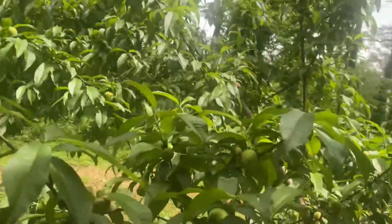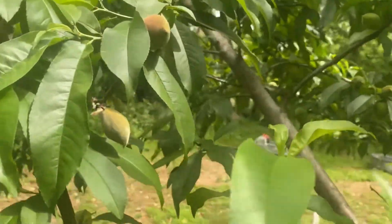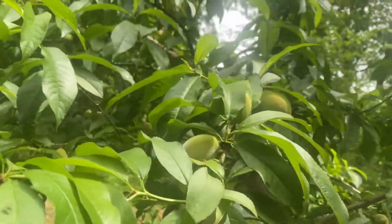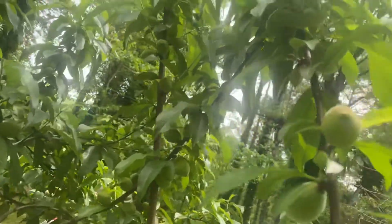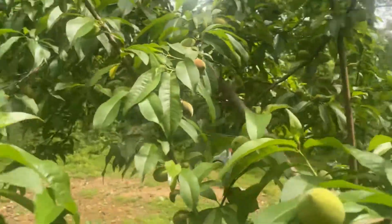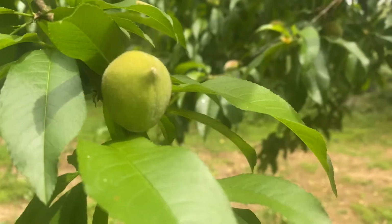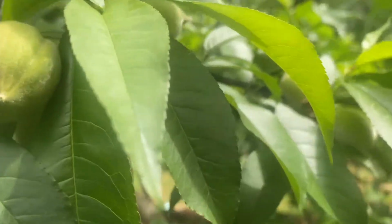Yes, guys. So this is a little update on my peach tree. Man, it's loaded. It's loaded and they're getting big. Nice and big.